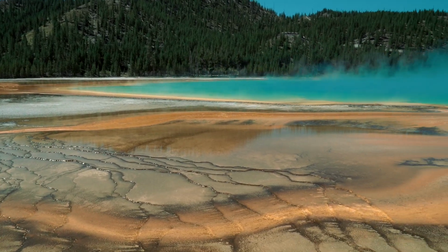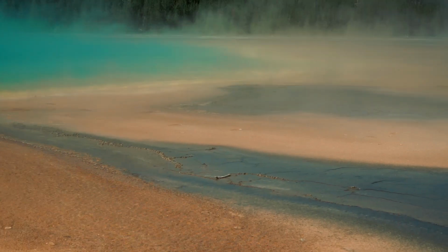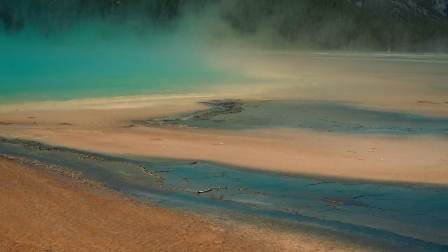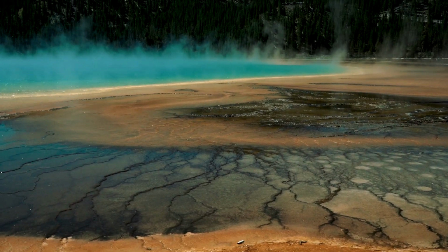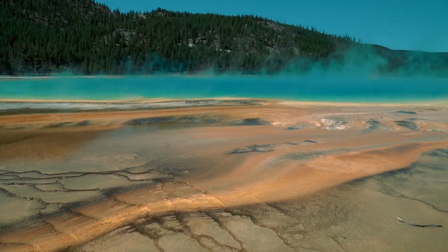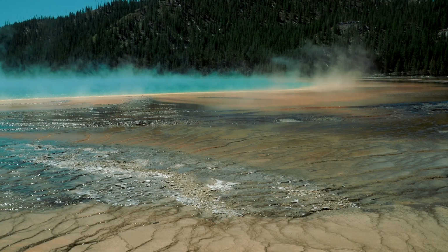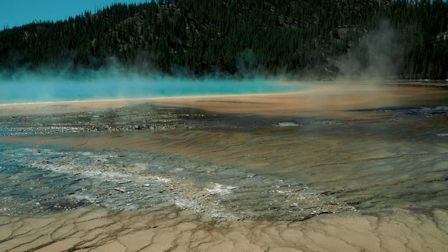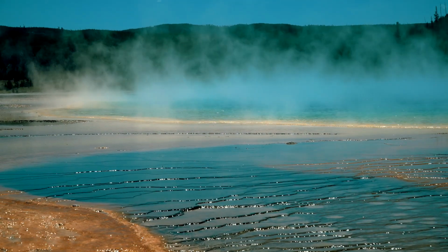The Grand Prismatic Spring is the largest hot spring in the United States and is located in Yellowstone's Midway Geyser Basin. The spring is approximately 370 feet across and 160 feet deep. The spring produces about 560 gallons of water per minute at 160 degrees.